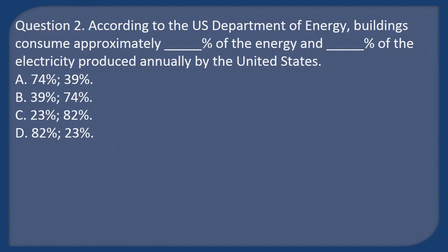Question 2. According to the U.S. Department of Energy, buildings consume approximately blank percent of the energy and blank percent of the electricity produced annually by the United States. A. 74%, 39%. B. 39%, 74%. C. 23%, 82%. D. 82%, 23%.